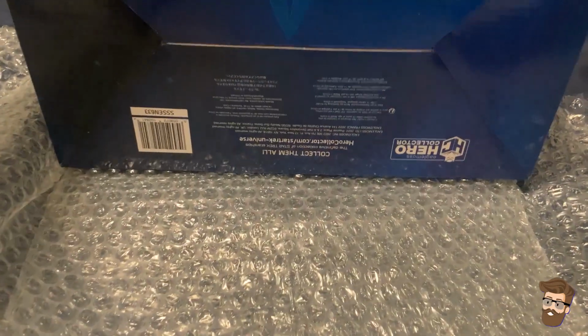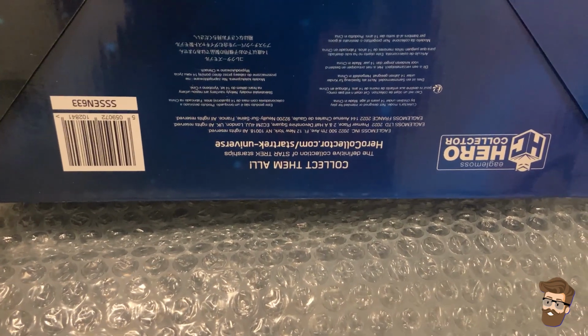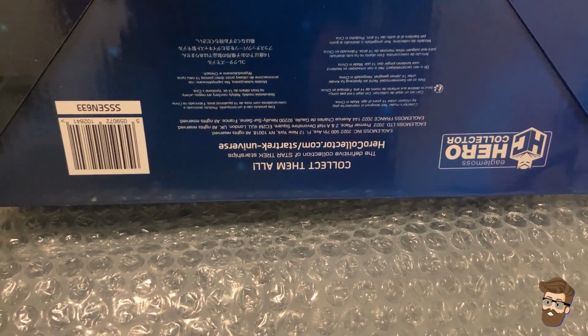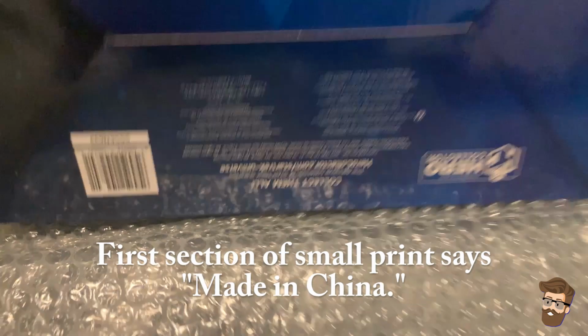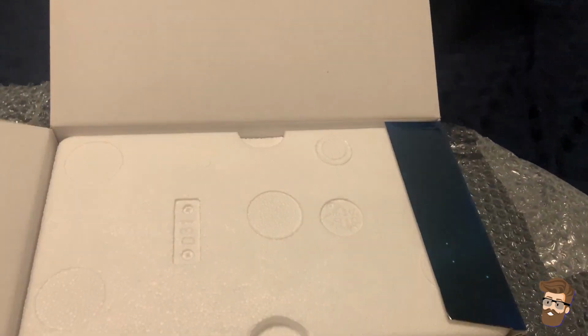Where are these things made again? I know I'm reading it upside down. You guys could probably just look at it. It doesn't actually say where it's made. Infer where it's made based on that.